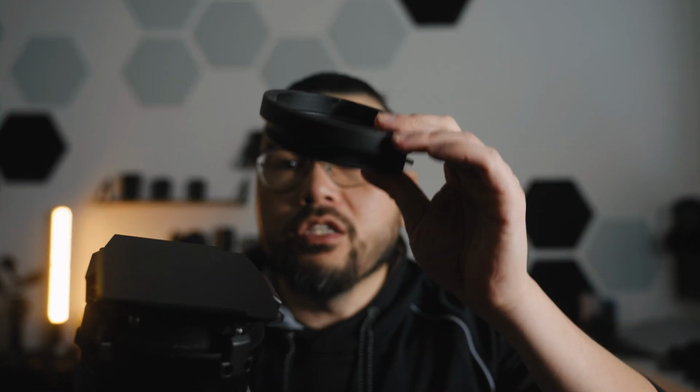Just like so. And then if you want to mount a Bowens mount accessory, you just take these barn doors off, and then you can put on the Bowens mount the same way you put the barn doors on.